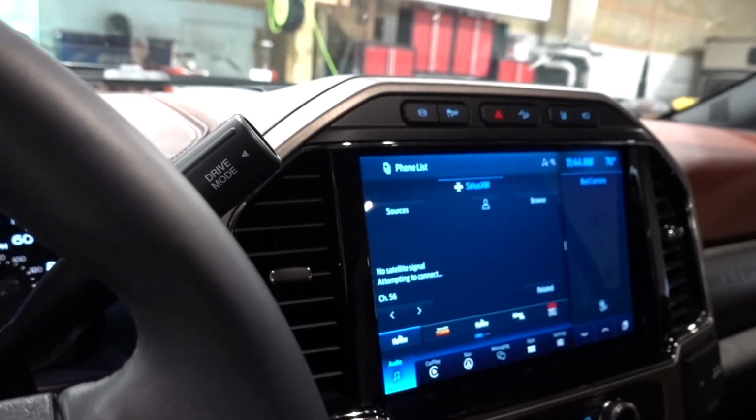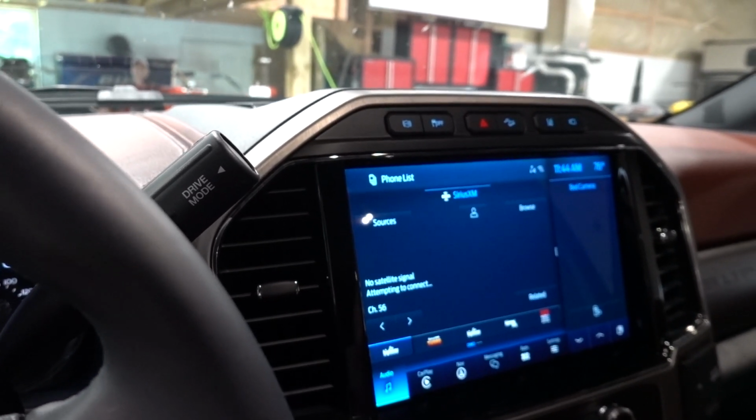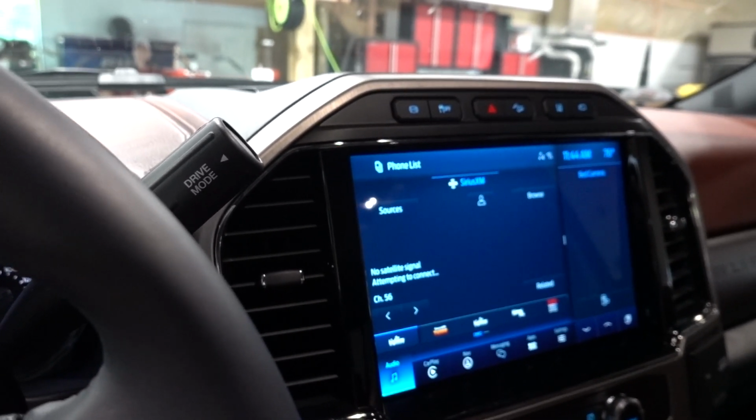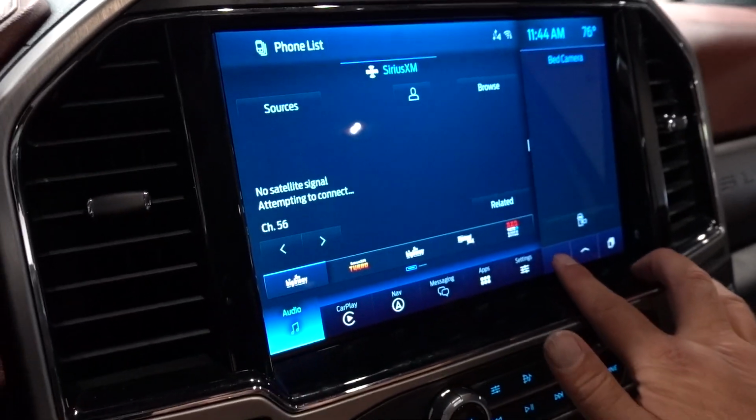They build these trucks and push them out, and they have a function, but maybe it doesn't work in the real world. So this is why we make these videos, for improvement of future products. This is another thing that I want to talk about.